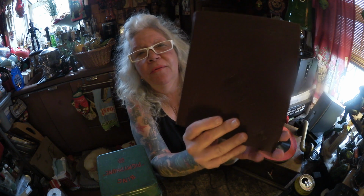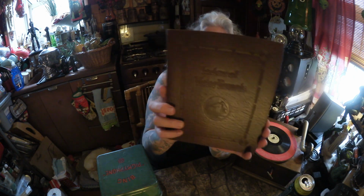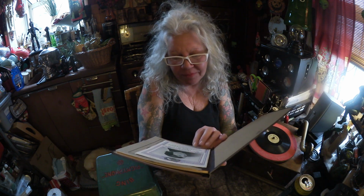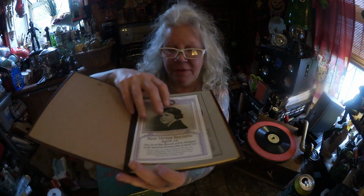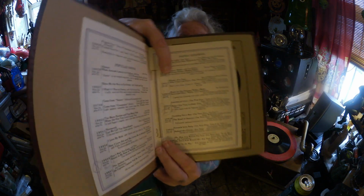Index of Victor Records. Look at this beautiful little leather-bound book. And, you know, unlike today where people have mega massive collections where their journals are this wide, it's just a little tiny little journal. And inside the journal, the person put the new Victor Records April 1st list of records that'll be published in the Saturday Evening Post. And it's really beautiful. And in that little book, the person was checking off some of the things they wanted.